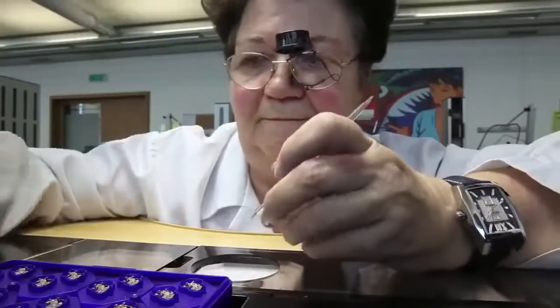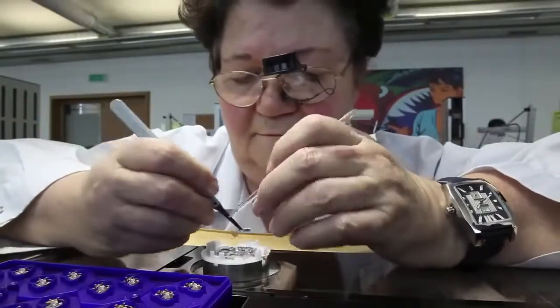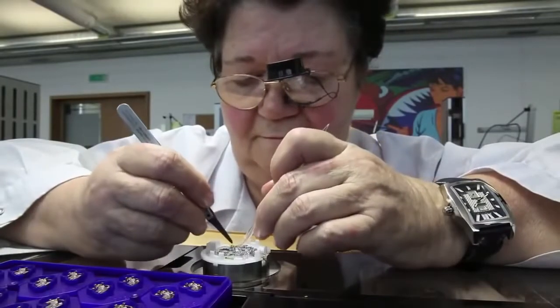The movement comes alive when you have finally assembled all the different parts, the different components. Everything is ready to start, and it's a kind of magic moment. It's kind of the birth of the watch, because it's the first time all the gears are starting to move.